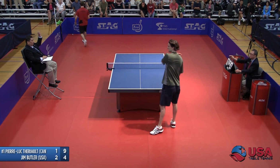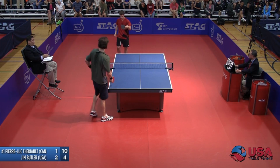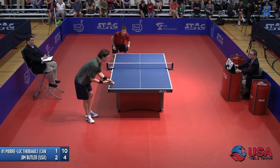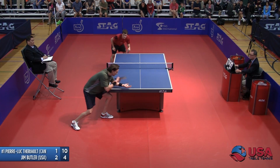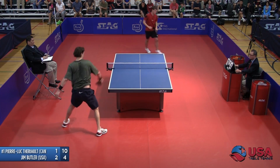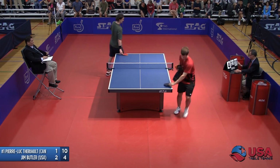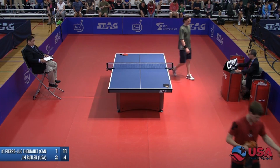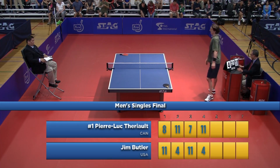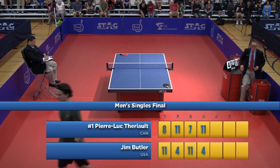High risk shot there. Inside out side spin. Theriault got a little bit of a break there. I think that caught the edge at the end. But 2-2. Theriault rolling to a win in game number 4. Locked up in this finals match, 2-2. Yep.